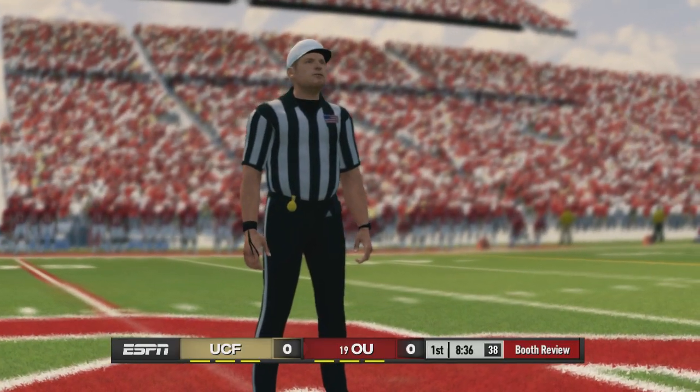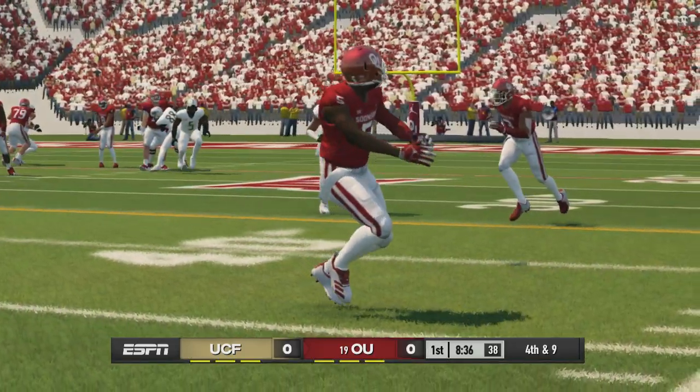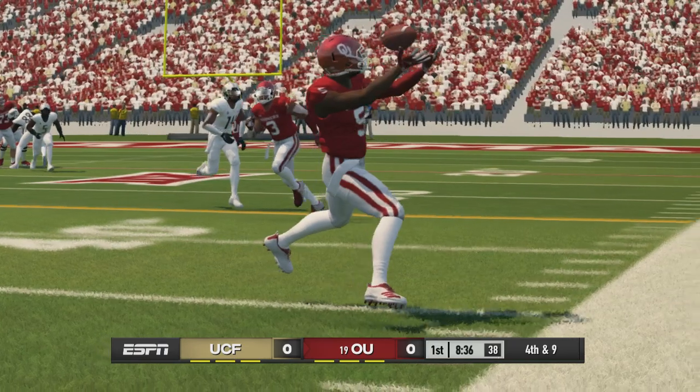It was a good hold by the defense on third down. Now their punt returner will get a chance to make something happen. Well, I think he came down with it, but from up in the booth, it's hard to tell.